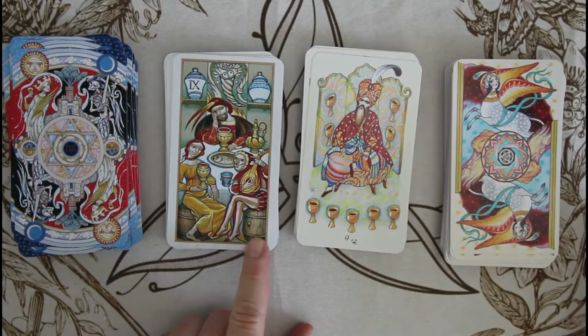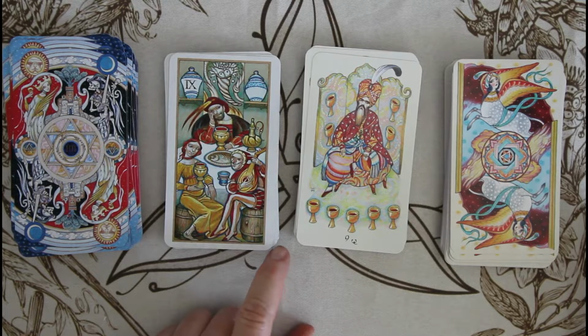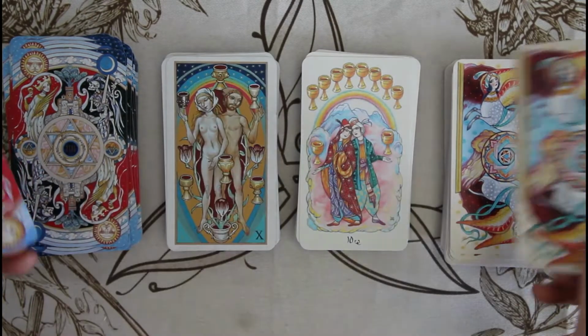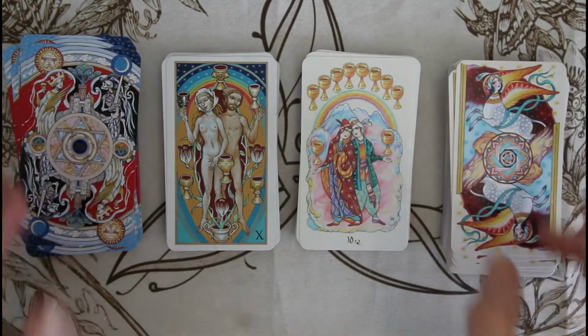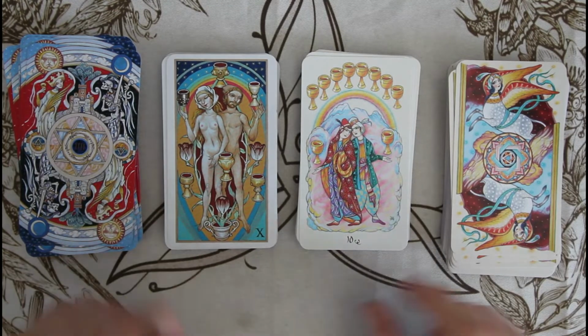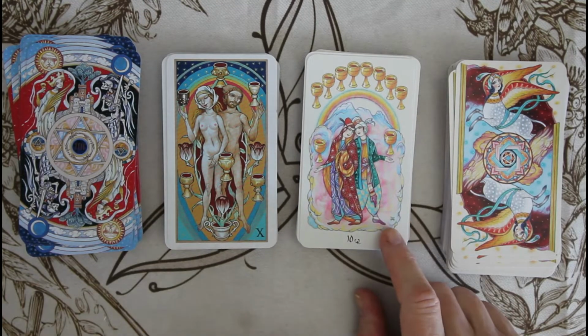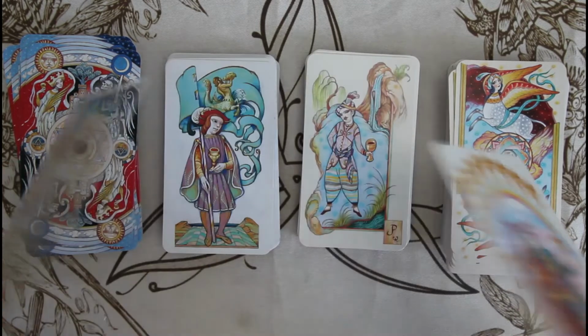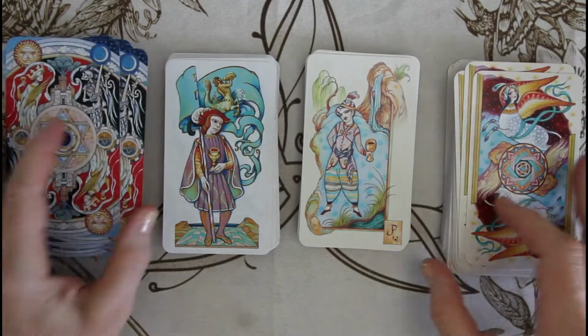I like that this is like some... He's almost like Henry VIII, isn't he? He's got his cool ottoman there. And these guys are fully clothed. And there's a lot of naked people in this one, and no, not so many. I mean, the World card was naked. This is the only one that comes to mind.